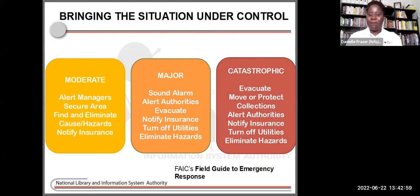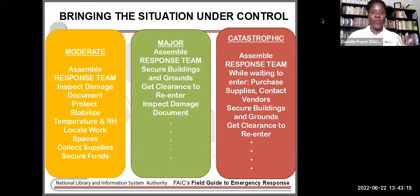But then if it's catastrophic, you may have to evacuate and go about even moving or protecting the collections in place. And then, of course, notifying, alerting authorities, notifying insurance, etc. Now, here's another way of how you may have to bring a situation under control. So let's say you go on then to assemble the response team if it's something moderate, inspect the damage that has occurred, you want to document, protect what you can protect, stabilize the things that you can with respect to temperature and RH. You may have to locate where we can work at doing this stabilization, and then collect supplies and secure funds, etc. And if it's something major, we'll have to do all of those things, but we may also have to consider securing the buildings and getting clearance to re-enter a space.